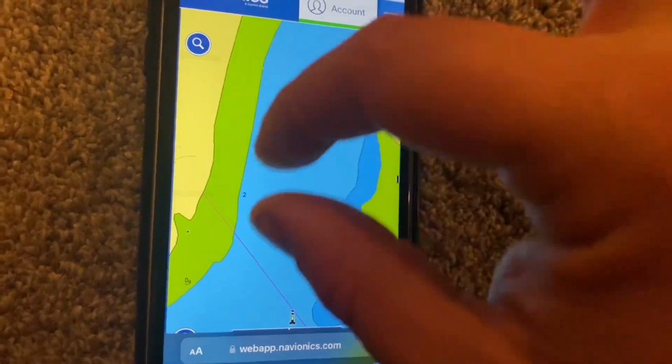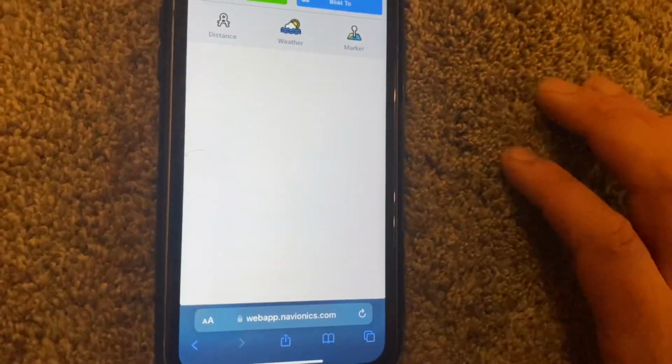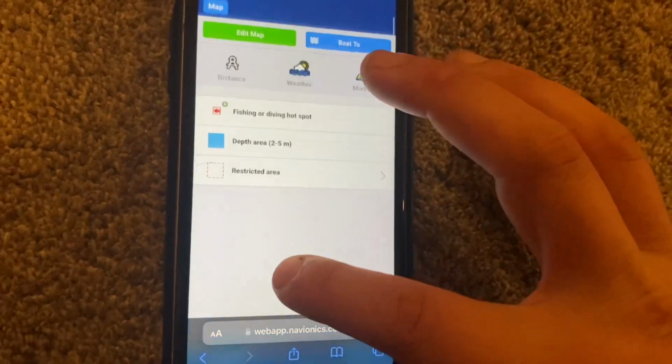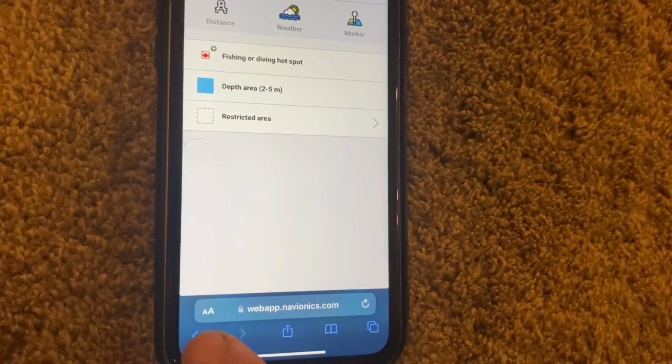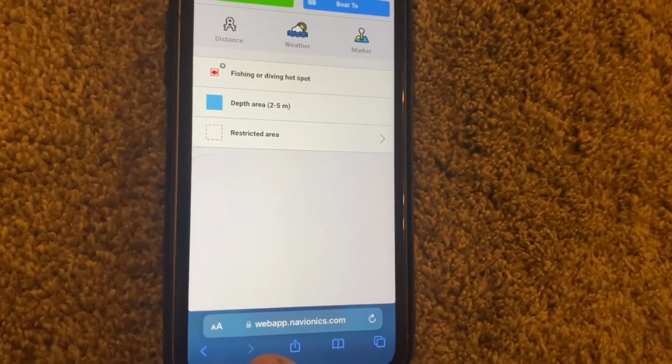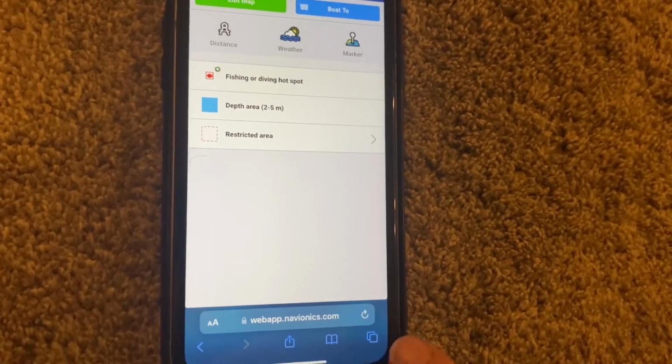And what I was curious about was this little indication here. If I click here, hit the question mark, it gives you what it is. The fishing or diving hotspot with slightly deeper water sounds quite good to me. So I reckon we should head down there and check it out for ourselves.